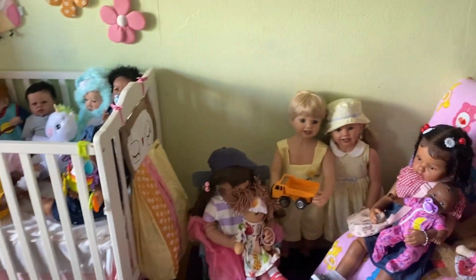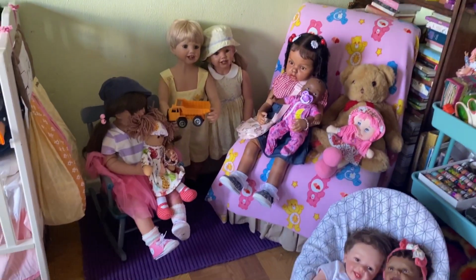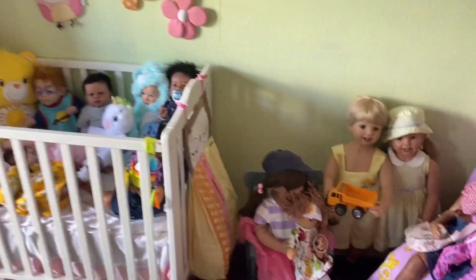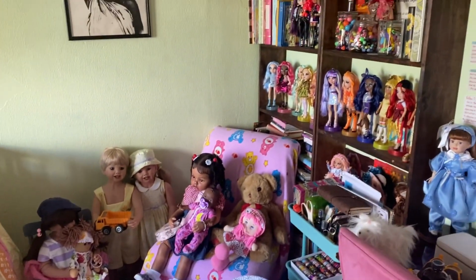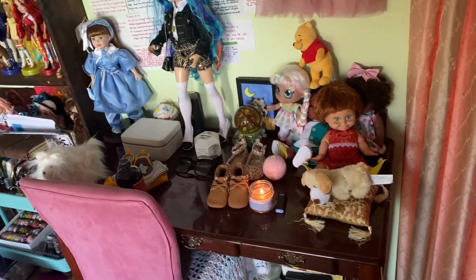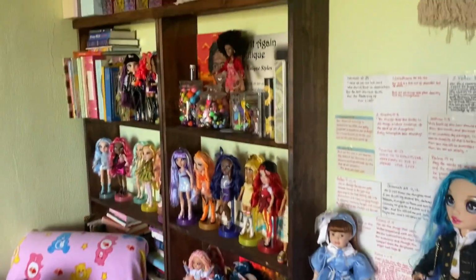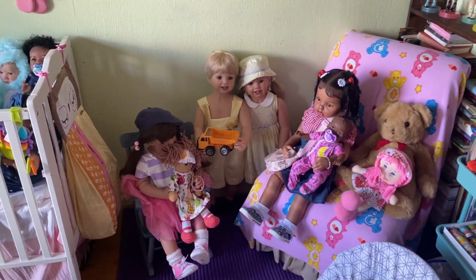So over here in this corner where the bassinets used to be, I made it a little sitting area, guys. Isn't that cute? And this is what this side looks like now. My desk is all clear, burning a candle, as clear as it's gonna get. My rainbow highs, my little sitting area, it's probably going to be called the reading nook.